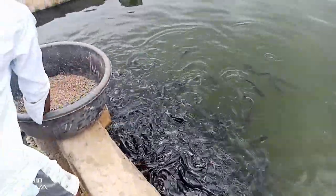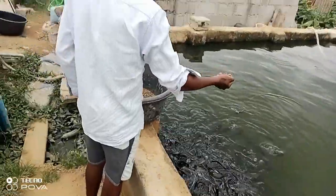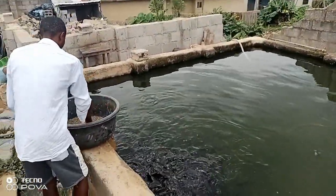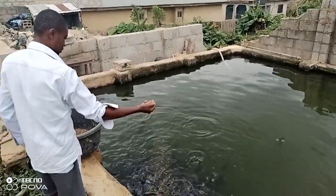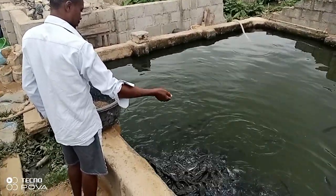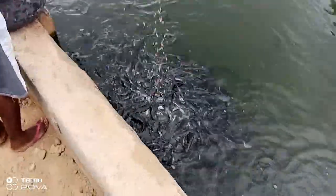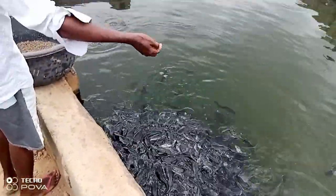Now everything has increased and the cost of getting the foreign feed is high here. So we're trying to see how to minimize costs, at the same time give them quality feed. If it was the other feed, we would have just poured it and it would float, but this one we had to put in this way, gradually inside the water, for them to pick.